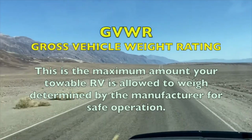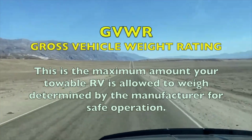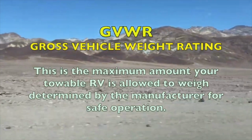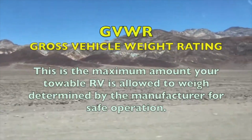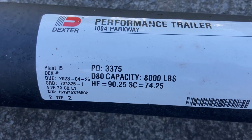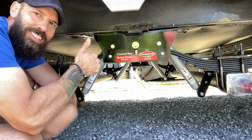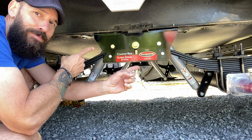Then you're going to see the GVWR, gross vehicle weight rating. That's the maximum amount of weight that this camper is supposed to hold. And this is usually based on your axles and your frame as well. You're going to see a lot of people upgrade their axles to gain a few more pounds, which is fine, and it will help, but you can never change that DOT sticker on the side of your camper, but you will have peace of mind knowing that you've upgraded.